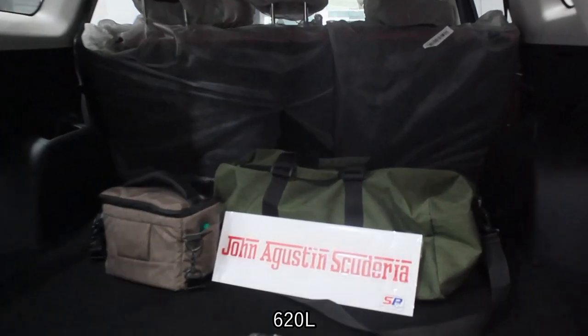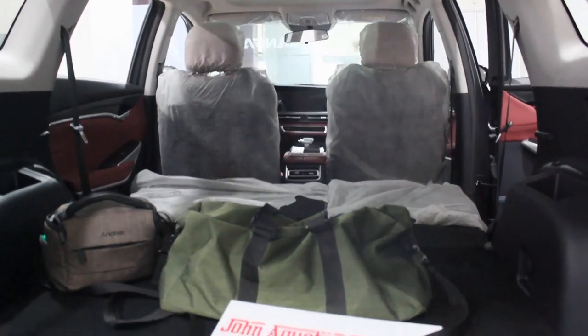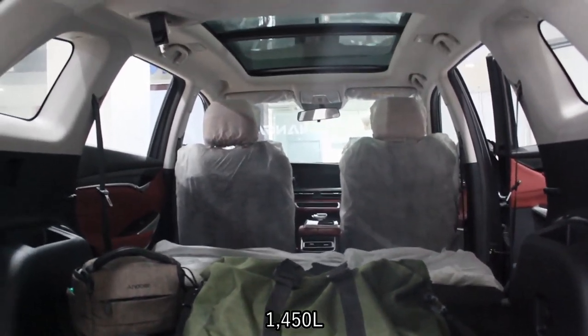So this is the boot space of the Changan CS75 Plus. With all the seats up, it's 620 liters of space. As you can see, you can fit a lot of stuff in here. And underneath the false floor, you have space for your spare tire. And then you have 6 hooks on each side. And there are 2 cubby spaces as well. And with all of the seats down, you have 1,450 liters of space.